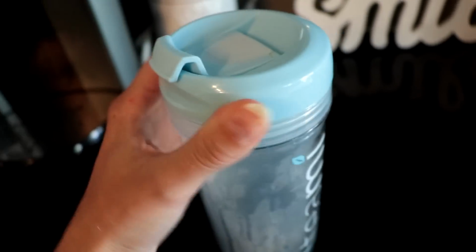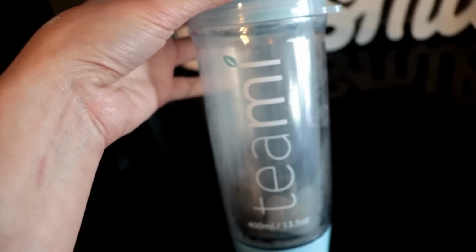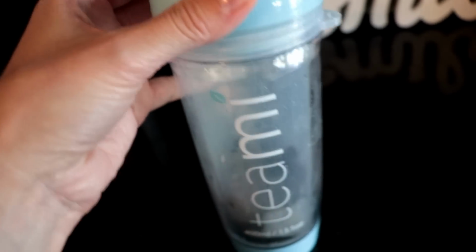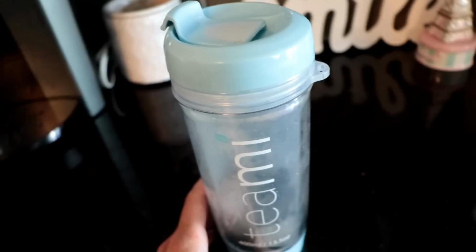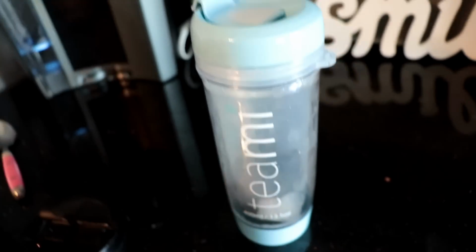I'm also starting a water challenge today that the creator of Teami started. You drink a gallon of water a day all throughout the day. So yeah, I'm starting that. I'm gonna refill this, and then I'm probably going to make me a shake.